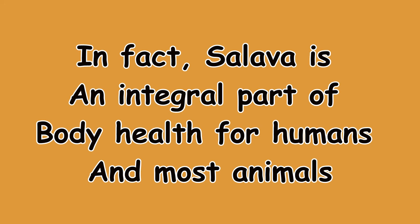Saliva tests are also being developed to diagnose diseases such as cancer, HIV, and COVID-19. For instance, researchers are working on saliva tests that can detect biomarkers associated with oral cancers. Saliva testing for COVID-19 has been a game changer during the pandemic, offering a less invasive and more comfortable alternative than nasal swabs.